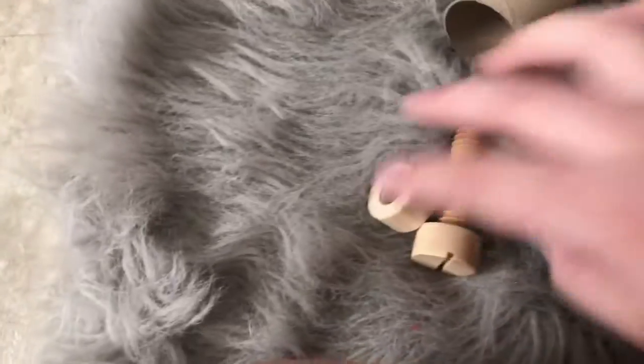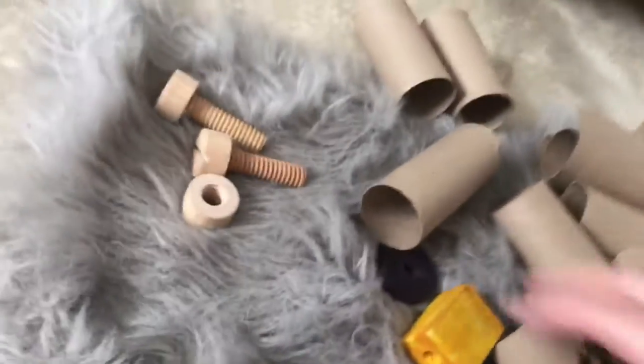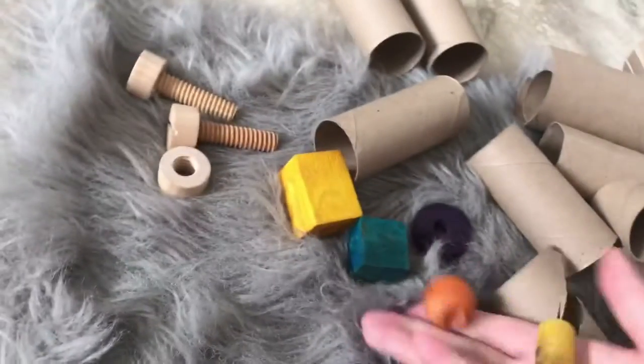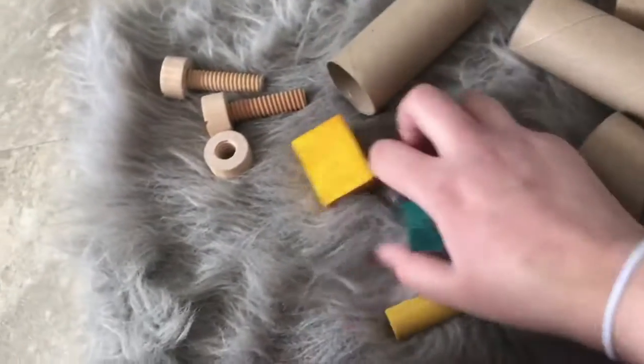This is part of the thing I showed you guys right there. This was from that, and I just put that in there because they're allowed to chew it. Same with this. And then we got these wood chew toys. We have like six of them. I think we have like 7 or 8. And then there's one right there, I think.